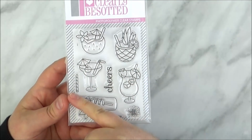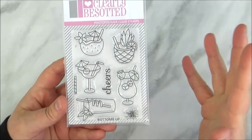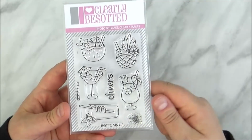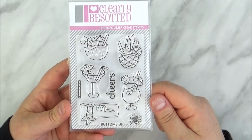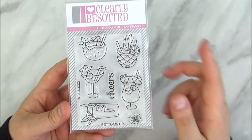coconut. You've got a separate straw there, and also you've got a firework, which would be quite good for sort of celebration cards. You've got the sentiments, you've got cheers and bottoms up. And again, there is a die set that you can purchase separately that coordinates with this set. I didn't make a sample for this release, but I'm sure I will soon.